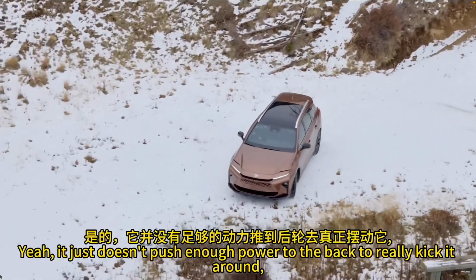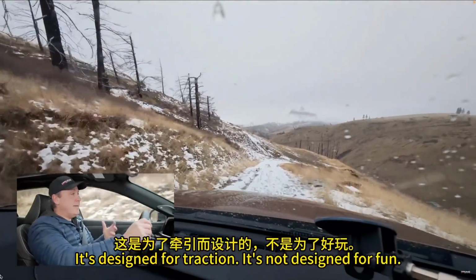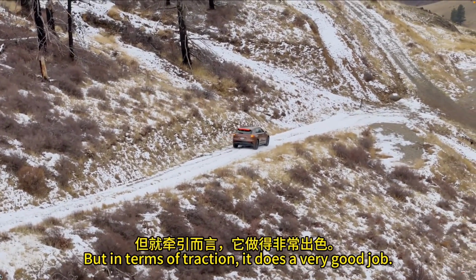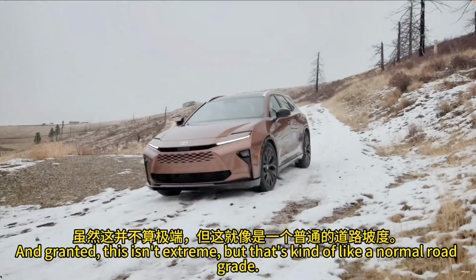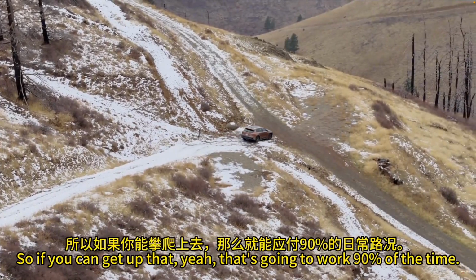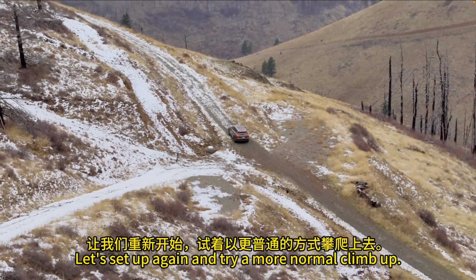Yeah, it just doesn't push enough power to the back to really kick it around because obviously it's a support system. It's designed for traction. It's not designed for fun. But in terms of traction, it does a very good job. It got us up this slippery incline. And granted, this isn't extreme, but that's kind of like a normal road grade. So if you can get up that, yeah, that's going to work 90% of the time.